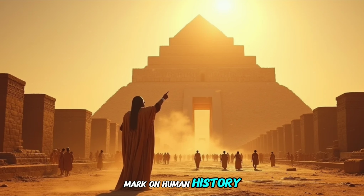mark on human history. This new chapter was inaugurated by a royal ambition that would redefine the limits of architecture and kingship. Djoser's vision, combined with the brilliance of his chief advisor Imhotep, set the stage for innovations that would echo for thousands of years. Defying the standard practice of constructing tombs from sun-dried bricks known as mastabas, Djoser commissioned Imhotep, his vizier, high priest, and polymath, to create a tomb that would transcend time.